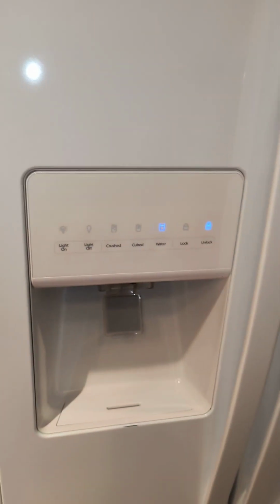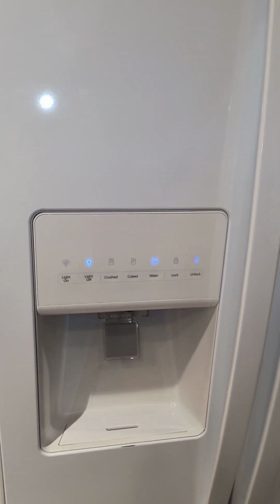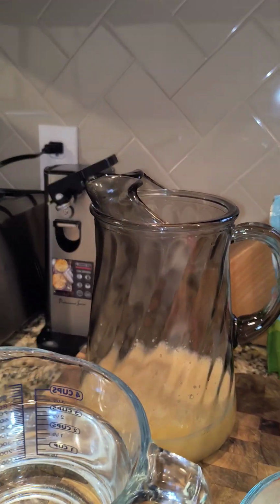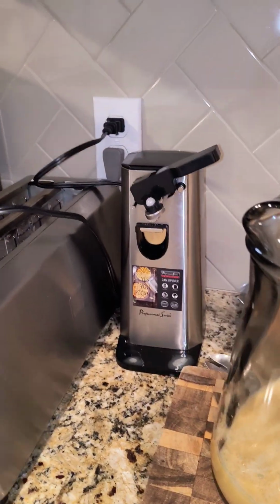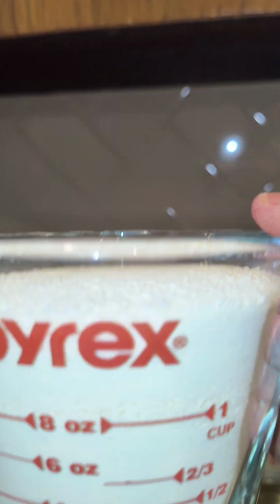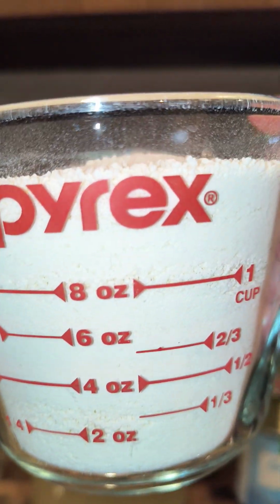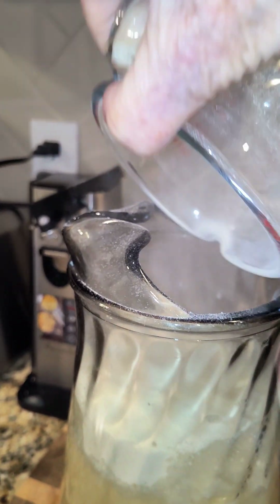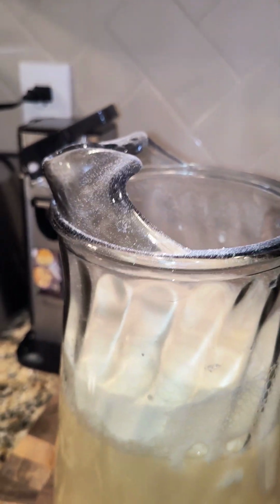The water I'm using is filtered through my refrigerator, so it's very cold and fresh water. Very filtered, good water. Okay, the first thing I need to do is to pour the water with my evaporated milk. Okay, and then I need to add the dry milk. The recipe calls for 1 1/3 cup of dry milk to make 1 quart. Okay, so that ratio is accurate.